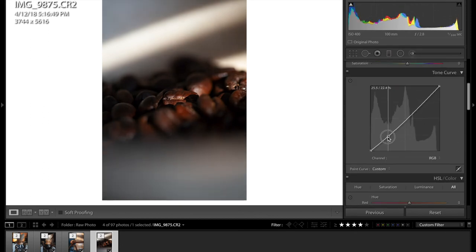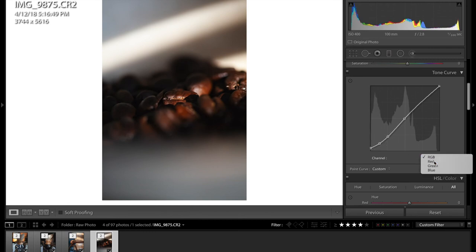Let's go into the curves. Do the same thing with the tone curve. Bring the shadows down. Bring the mid-tones up a bit here. Fade the blacks a bit. What I think we'll do is go into the individual color channels and just tweak these a little bit. This would be like the red that's in the shadows, I guess, and you bring it down and it adds green in there, and then you come to the red that would be in the highlight area and lift it up and it brings some red back into the highlights.